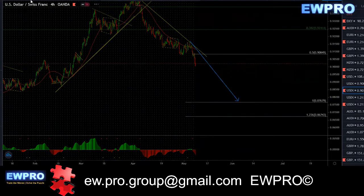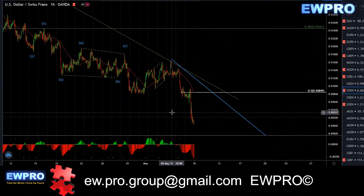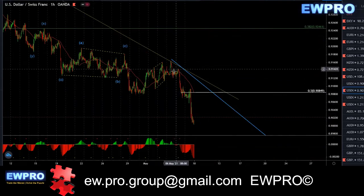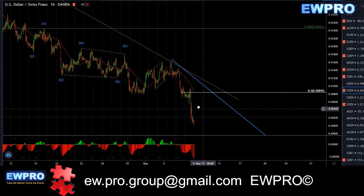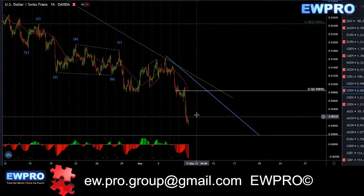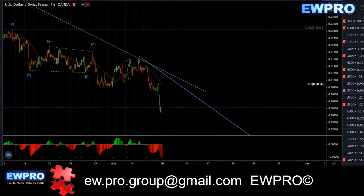But yeah, so your first target and your second target, that 161.8. On the H1, you see, we got this correction in here, and you got another one here. You really need to wait for another correction. Wait for a larger correction. You're better off to wait for the larger correction in here. And while this trend line here holds, you can look for the sells.